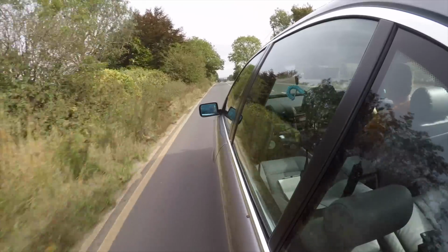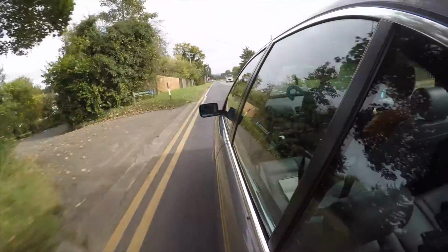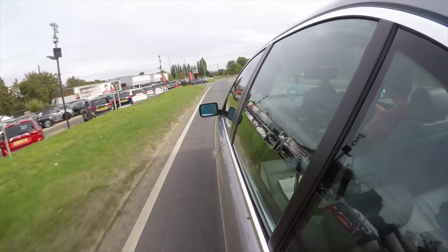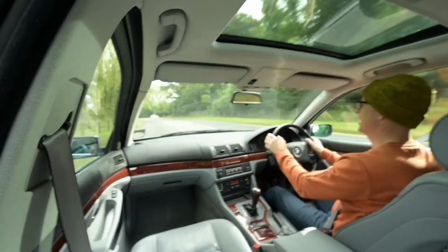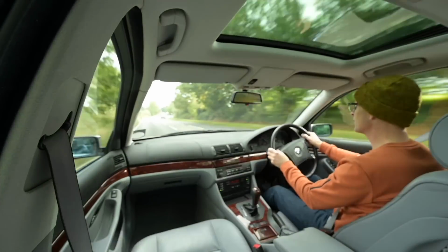It might not have the explosive acceleration of the V8, but it is rapid off the mark still nonetheless, and it feels quick as well. And like all E39s, it does have that same heavy feeling. The steering is quite heavy, the pedals are quite heavy. This one doesn't feel quite as heavy as the other ones though.